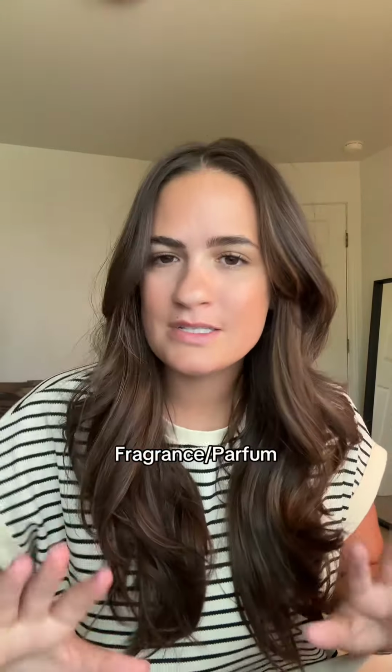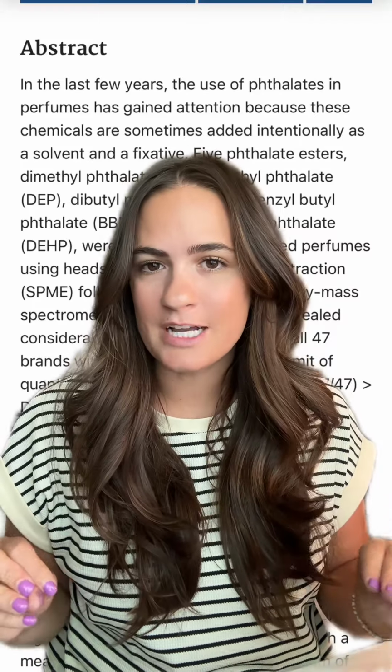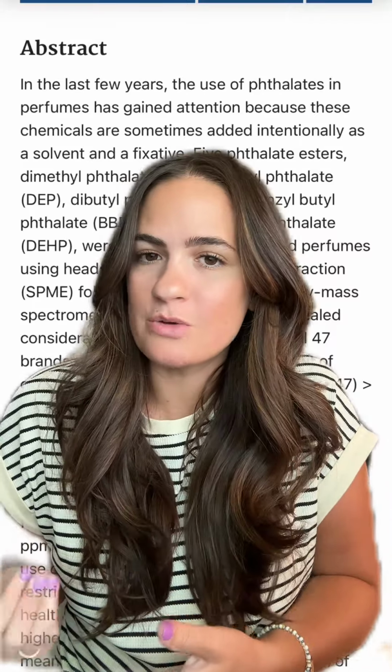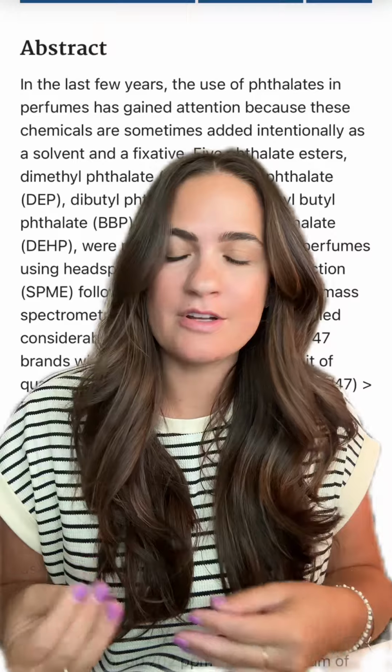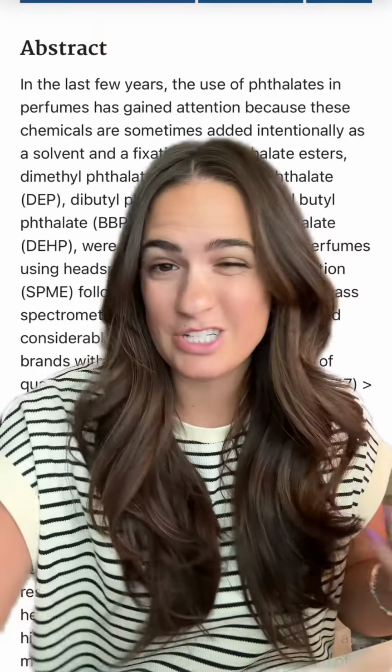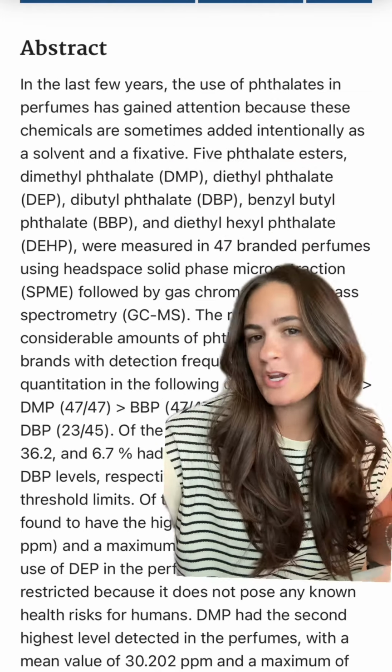Third ingredient, which if you followed me for any amount of time, you know what I'm going to say next, is synthetic fragrance. Most of the time on the ingredient label, it'll say fragrance or perfume or fragrance/perfume. Fragrance is a blanket term for over 3,000 different chemicals that brands legally do not have to disclose what's in that word fragrance. And they have found a lot of times the ingredients in the word fragrance are endocrine disruptors or possible carcinogens.